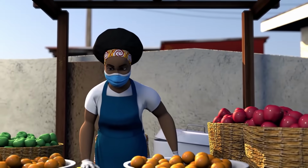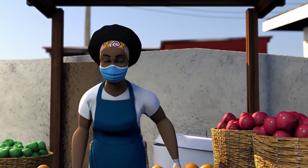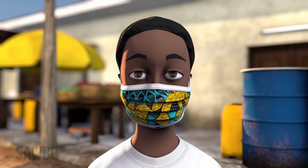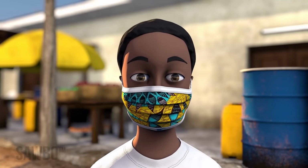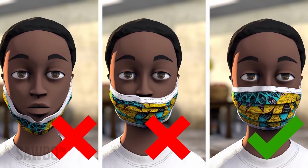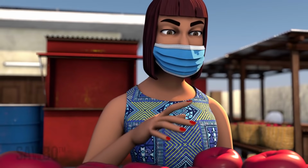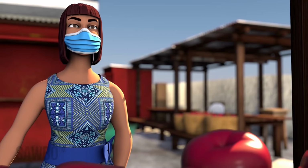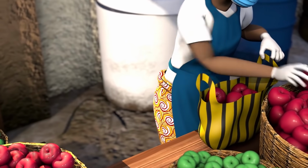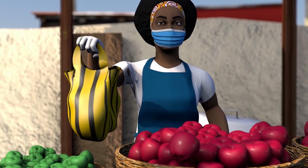Based on these 3 actions, as a market vendor, let's talk about simple actions you can do to help keep your market a safe place to shop during the pandemic. Ask your customers to keep their mask on properly at all times so it completely covers their nose and mouth. Customers should look at but not touch your products. This may be difficult for customers, but if they can tell you what they want to buy and you can bag the items for them, that is the safest market practice.